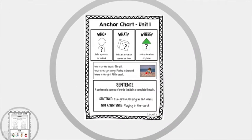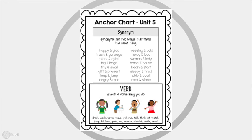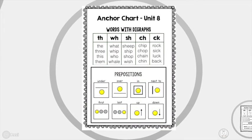So here's some of our anchor charts. So Unit 1 focuses on those tricky WH questions, and they look at the basic components of a sentence. And then Unit 5 jumps up to synonyms and shows a bunch of different examples. So again, your students will be able to use this as a matching tool when completing the activities. Unit 8 looks at words that have digraphs. These can be tricky for spelling and reading for some of our kids, and it also looks at the concepts of prepositions.